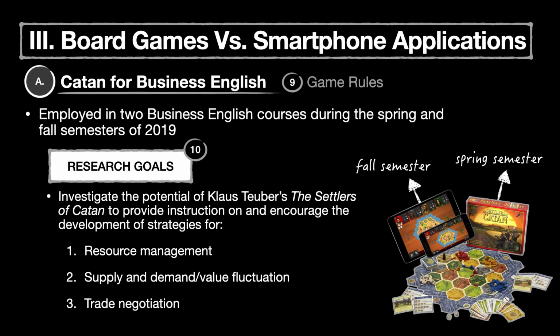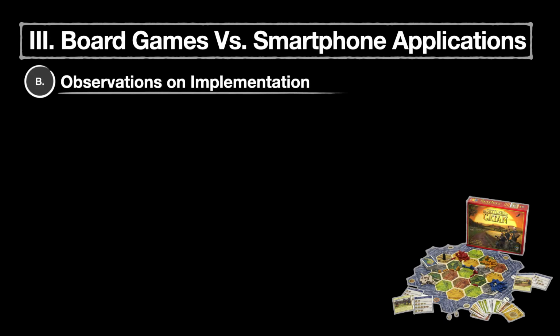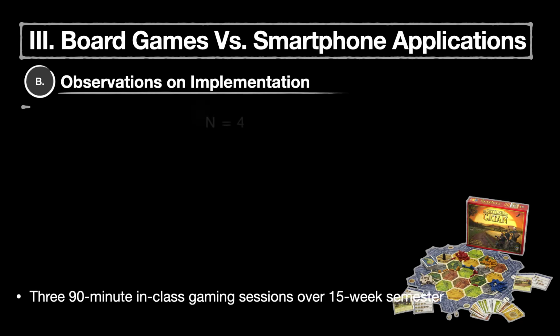The board game edition of Catan was used in a business reading class during the spring semester, and the smartphone edition of Catan was used in a business English class during the fall semester. First, we will address how the board game edition of Catan was integrated into the course curriculum. Then we will discuss some of the instructor observations and specific student reactions to the framework, specifically about what went well and what could be improved upon.